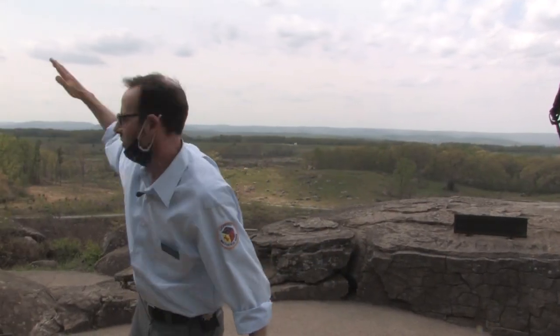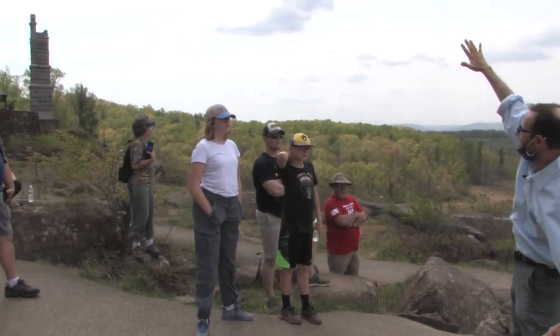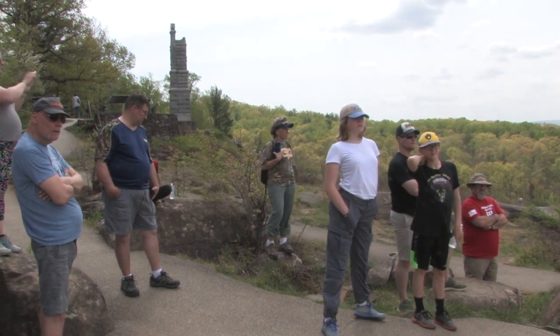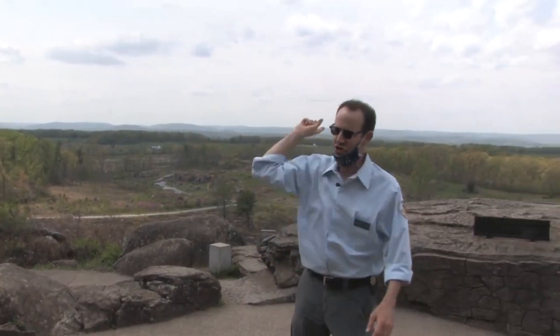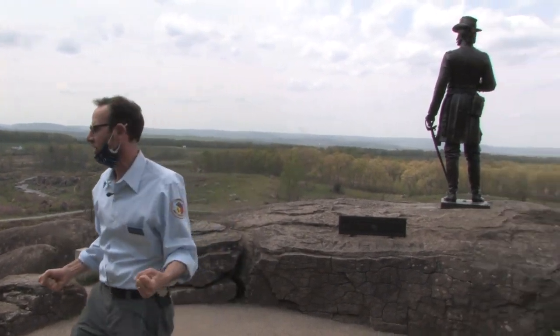Big Round Top. Those Alabamians, where we were before, go all the way to the top of Big Round Top, and they're about to come down Big Round Top, come up on this hill, put some cannons up here, and shoot the Union line. They're gonna defeat the largest army in the world and win the Battle of Gettysburg, and maybe we live in a much different place today. No. At least partially because of this guy, Gouverneur Warren, okay?